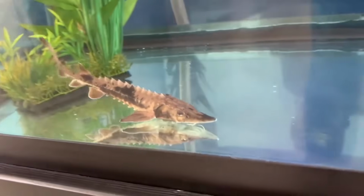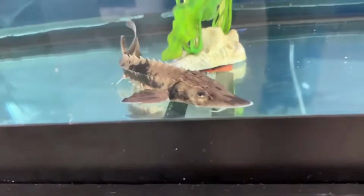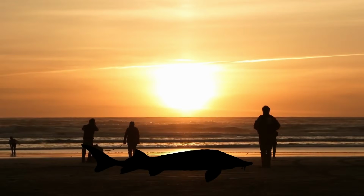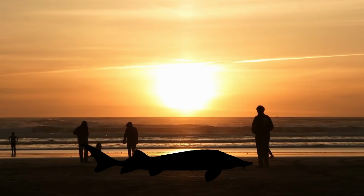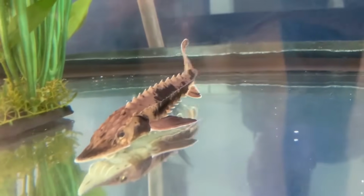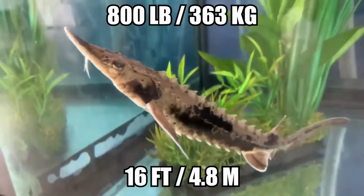What makes sturgeons even more like sea monsters is that they have a tail that resembles a shark and whisker barbels hanging from their mouths like a catfish. It's no surprise that when these giant things wash up on shore, people immediately start screaming sea monster. After all, the Atlantic sturgeon can grow to be 16 feet long and weigh 800 pounds.